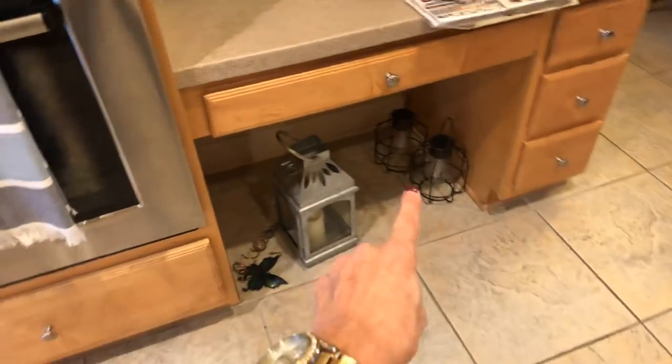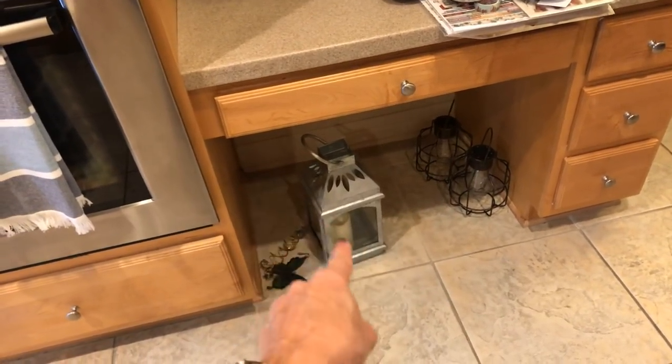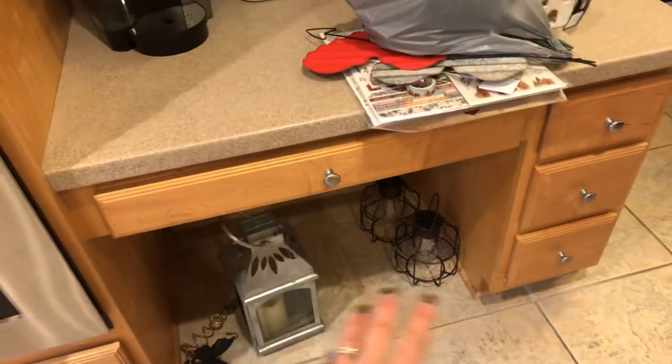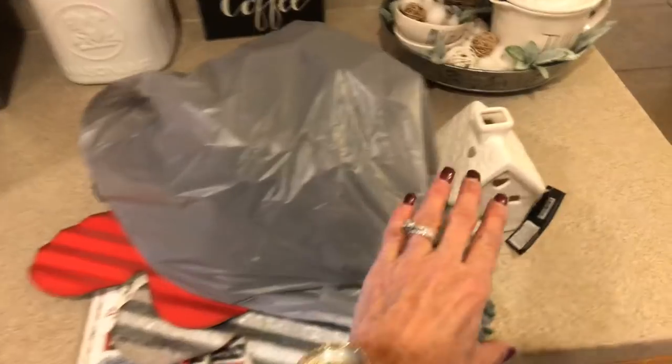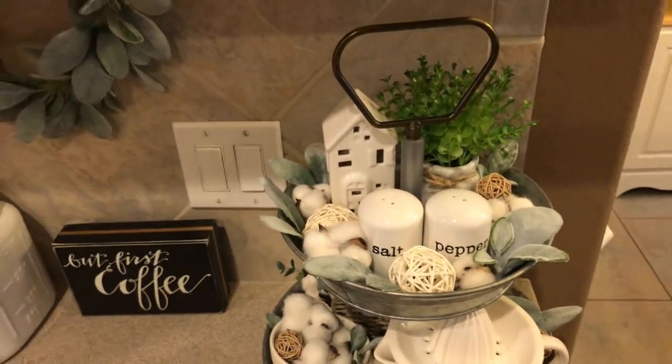And then over here, and excuse this, this is other stuff we brought in from the storm. We didn't want those hanging out and getting blown, and the lantern and another hangy thing. So I'm going to be taking that back outside today. And this is a mess I'm going to show you in a minute. But this is what I did to my two-tier tray.